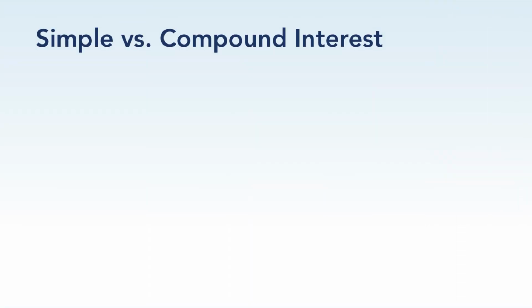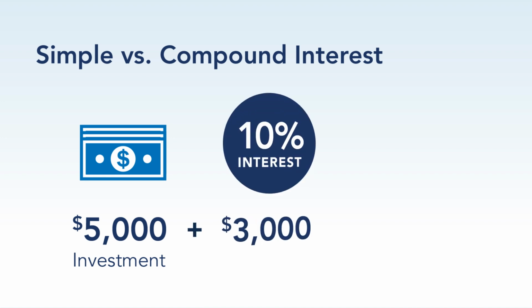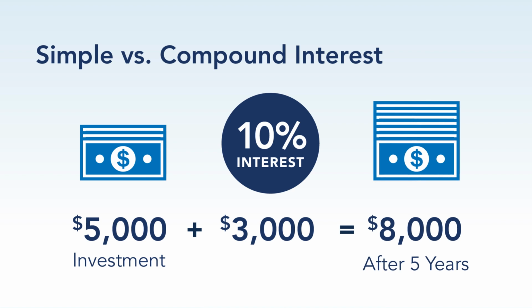Now, of course, simple interest isn't too shabby. However, there's no contest when compared to compound interest. That's because compound interest is simple interest plus the interest your simple interest amount earns. Remember, think interest on top of interest. So when we take the same $5,000 and we deposit it into an account that earns 10% interest compounded each year, the amount of your return goes from $2,500 to just over $3,000.